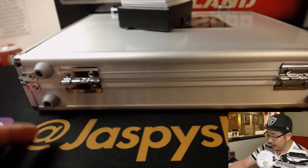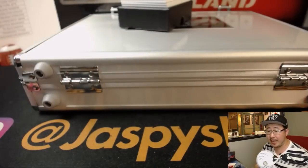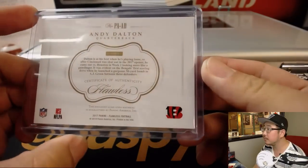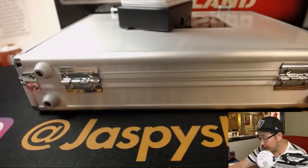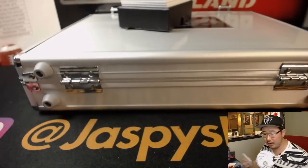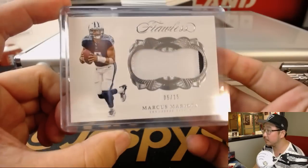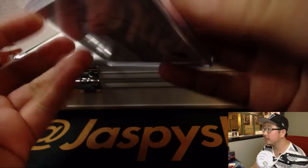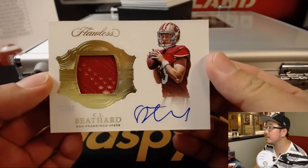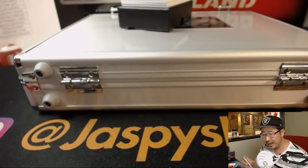Out of 25, two color patch leads us off, it's Andy Dalton. 23 out of 25 for the Bengals. Adam Kupperman with the Bengals. Game used material. We got 5 out of 15, two color patch, an autograph. Marcus Mariota with his Titans. Out of 25, 5 out of 25, jersey and auto, C.J. Beathard. I saw him in preseason action. Didn't look too bad. That goes to the Niners, Gary Gordon.